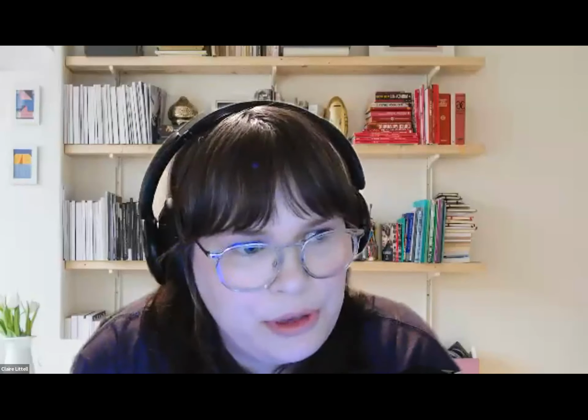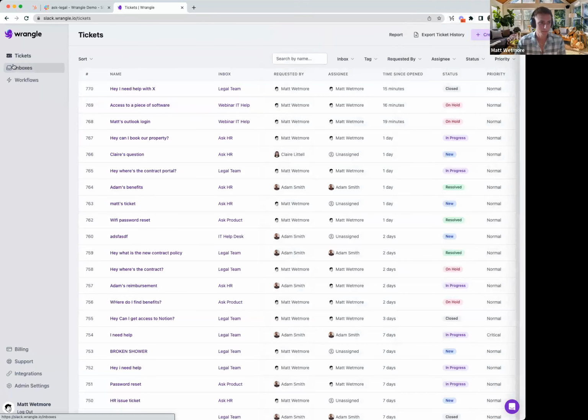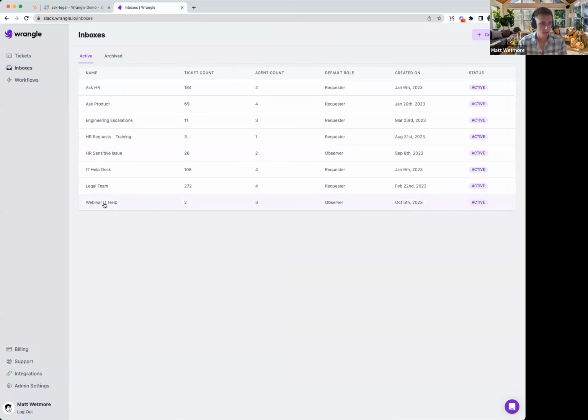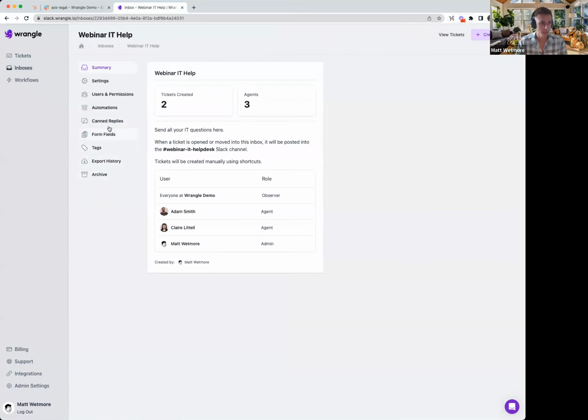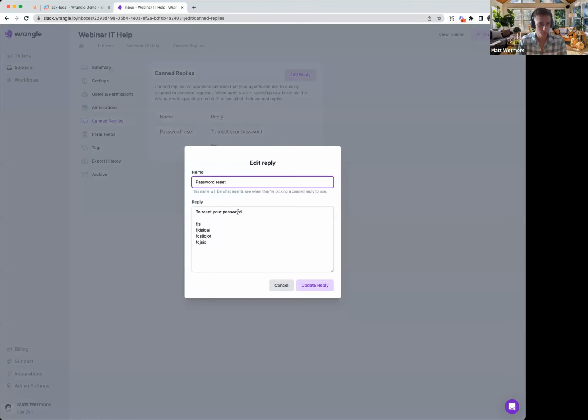And then if you wouldn't mind, also canned replies on the web for tickets. Yes. So if you remember when we set up our inbox here originally for webinar IT help, we have our canned replies. And I made one for a reset a password, and here's some not so helpful instructions, but here's some instructions. That way I don't have to type this out every single time to reset the password.